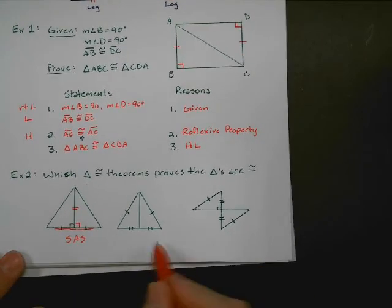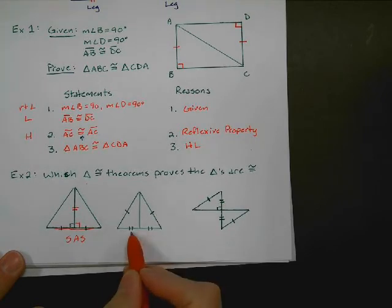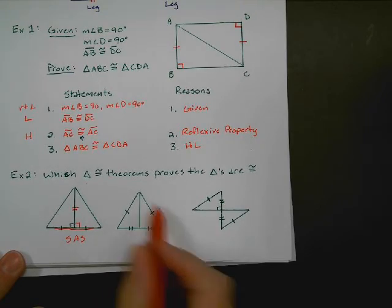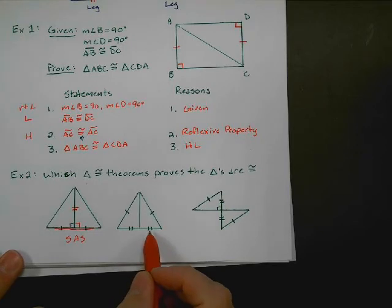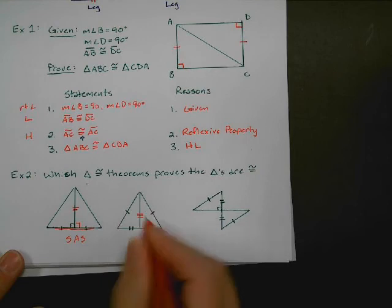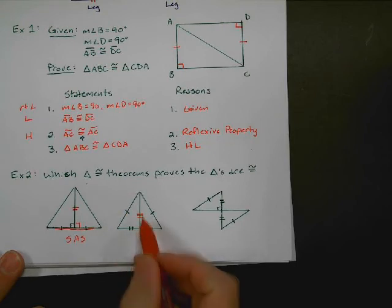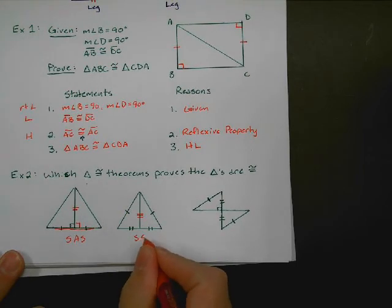All right, next one. I've got an angle and a side and a side. I've got another side and another side, but nothing else marked. So I've got two things. But again, I've got this shared side in the middle. So by the reflexive property, I can say that one has to be congruent. The diagram has enough information to prove that's true because of the reflexive property. Now what do I have? I've got side, side, side. So this is side, side, side congruence.